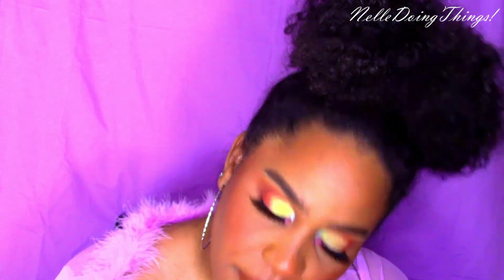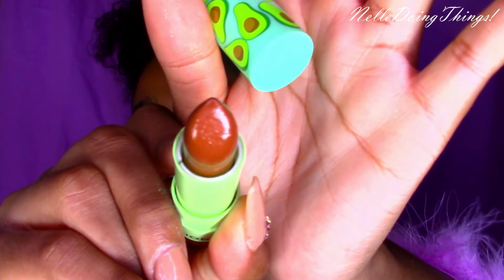This is the I Heart Revolution Tasty Avocado lipstick in the shade Toast. This is what I have on. Now let me tell you, the core of this thing, it's really cool. Probably can't see it anymore, but the core, well, see a little bit. The core of it, I guess, has the avocado oil, the nutrients inside of it, and then it has all the color on the outside.